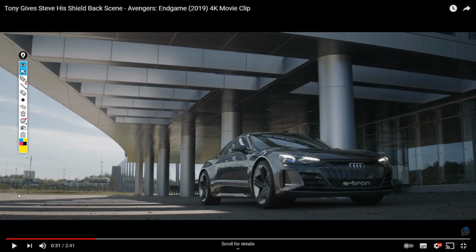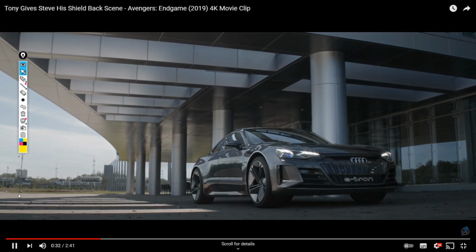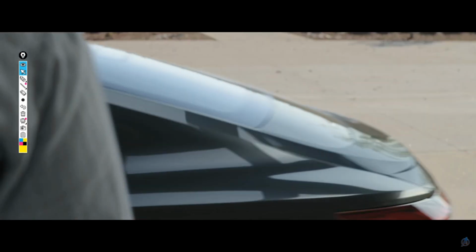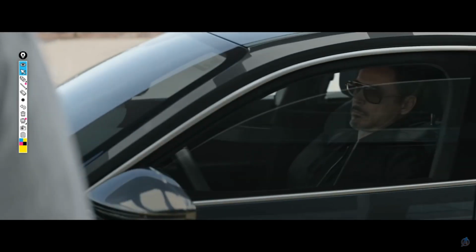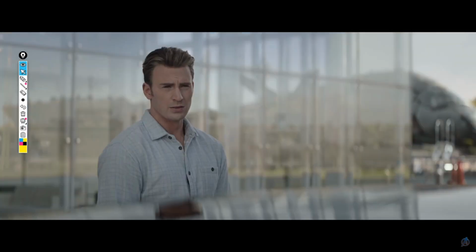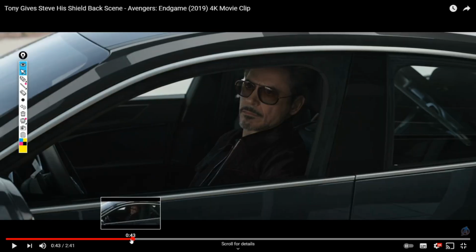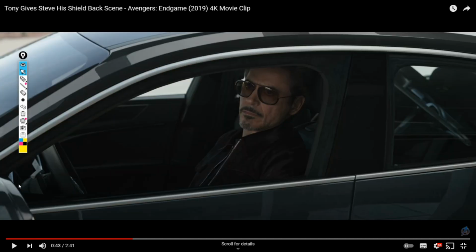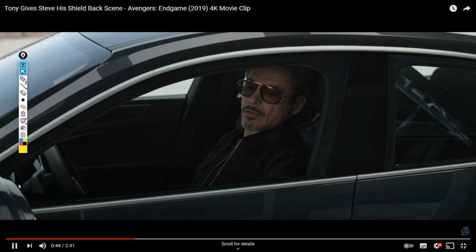And notice the way Steve didn't flinch. Notice now as well when Steve now looks away. Watch this. So he's looking at Tony here. That's the only reason he's looking down. Watch this. Now he either looks away into the distance or he looks to the side, which we'll see in a minute.